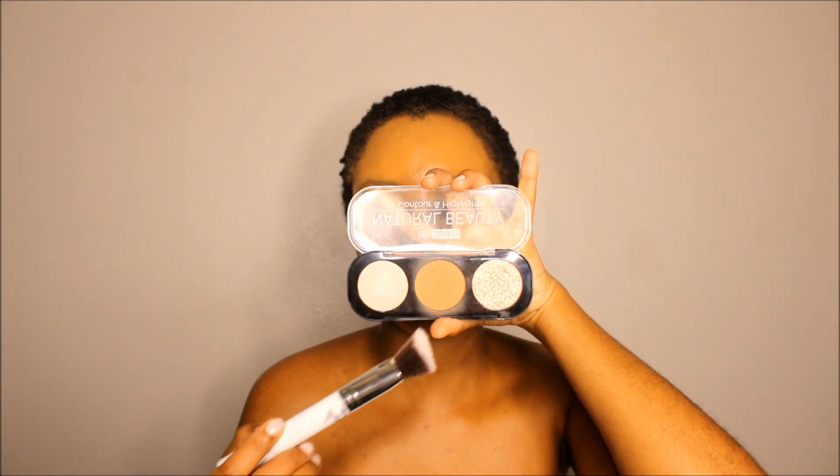Let's continue. Okay, so to contour, I am going to be using a signature natural beauty contour and highlighting palette. I got it for around 40 rand, and the brush I am going to be using is one of the brushes that I got from the Mr Price brush kit. There's a contouring brush kit that comes with a contouring brush, blush brush, and a highlighting brush. I'm going to be using the shade in the middle to contour my face.